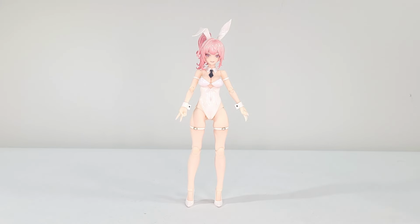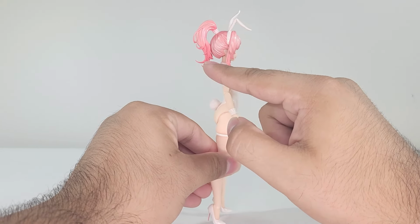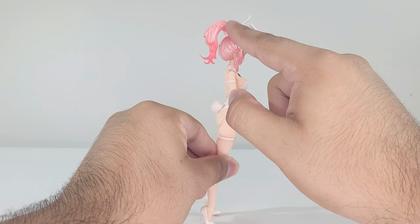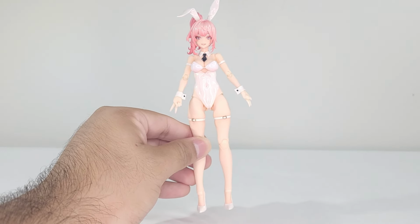It's very glossy, and I really like those gradients of pink, of a really white pinkish tone towards a more hot pink, to say the least. And also the ponytail looks really good as well. Again, the gradients of that really dark pink transitioning into a lighter metallic pink is really nice as well.